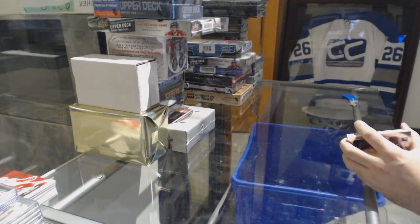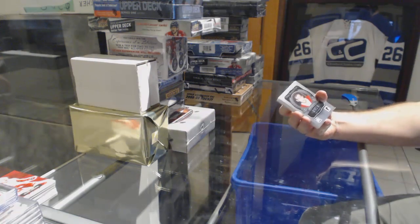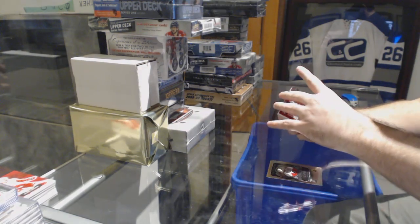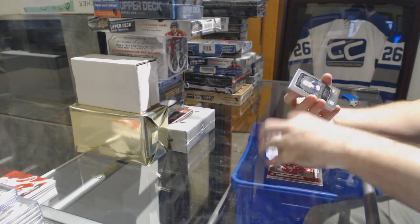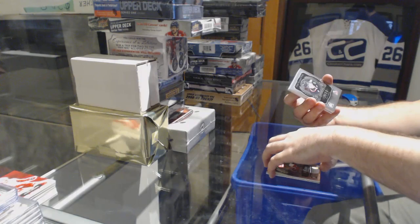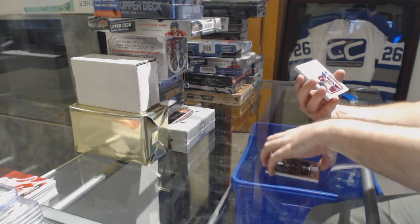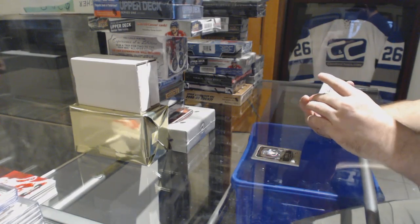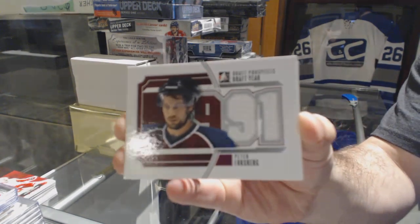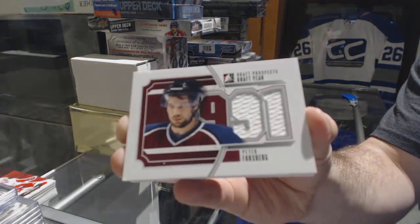All right, we will start off with the base cards of Guy Lafleur, Olaf Kolzig, Darnell Nurse, Emerald of Sam Steele, Shifley, Gardner, Mike Gardner, and Ryan Strome. All right, for the Avalanche, draft year jersey, Peter Forsberg.